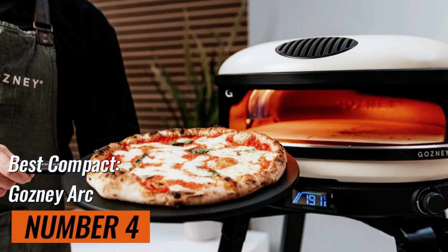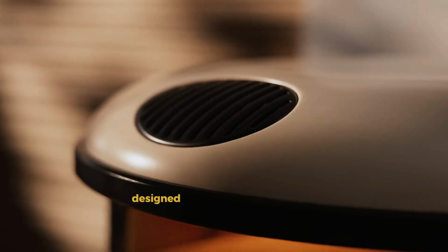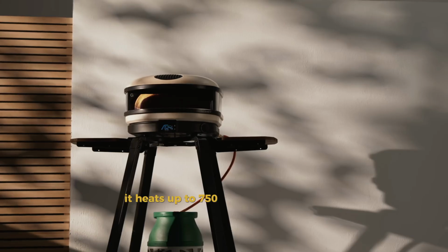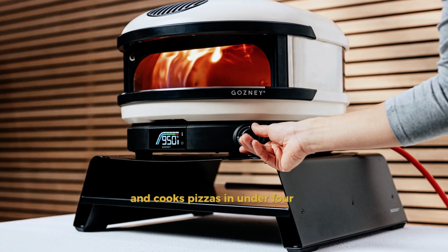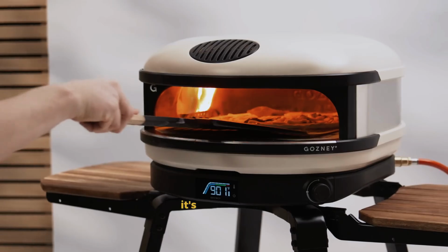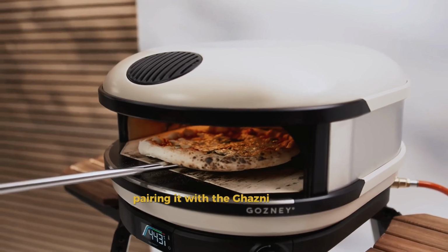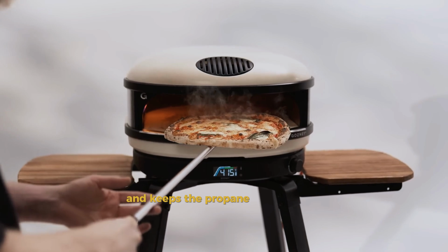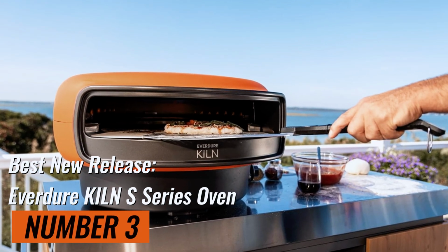Best compact, Gozney Arc. The Gozney Arc is a scaled-down version of the Dome, designed for convenience and quicker cooking with gas. It heats up to 750 degrees in just 24 minutes and cooks pizzas in under 4 minutes. The digital thermometer and open damper make it easy to use. It's compact but a bit heavy, and you'll need a propane tank. Pairing it with the Gozney Arc pizza oven stand makes it easy to wheel around and keeps the propane tank out of the way.